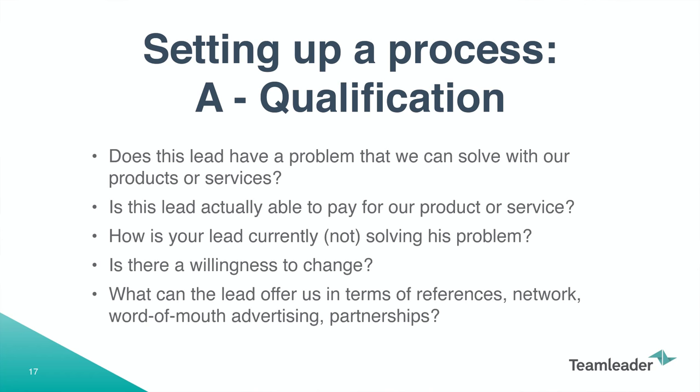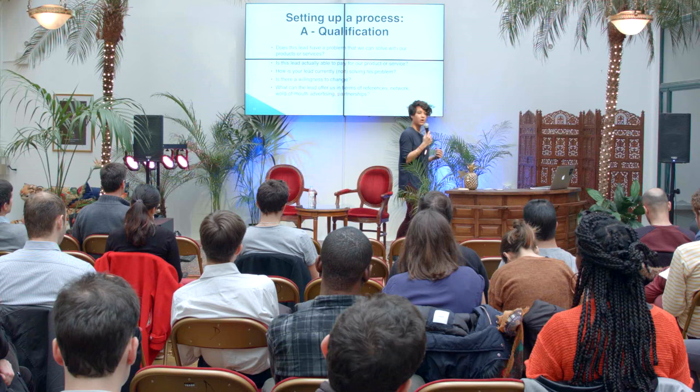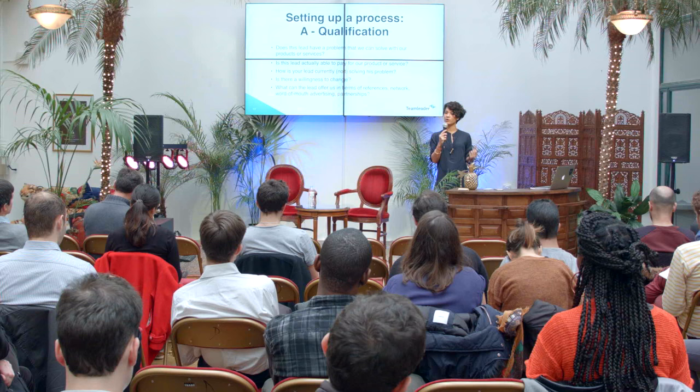The first step of setting up a process, because it's the obvious solution to not having one, is qualification. What does qualification mean? Qualification is just a fancy word for filtering. How do you set up a filter? How do you go about doing that? How do you define the criteria that you need to have and that you need to be aware of whenever you come into contact with a lead?